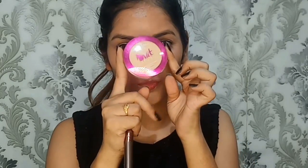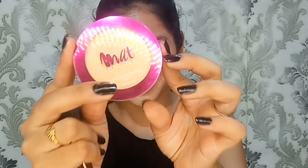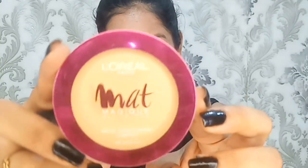After blending it, I am using L'Oreal Matte Magic Compact Powder. This is also waterproof.